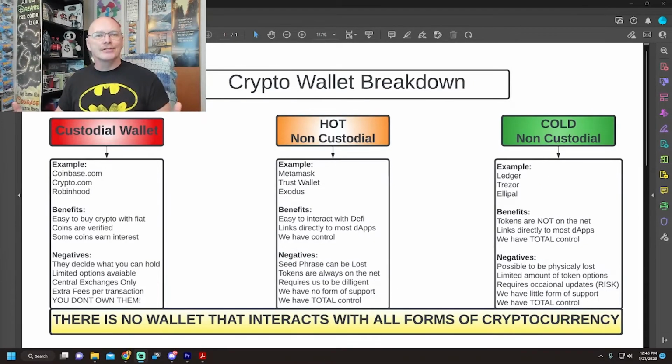Now, the last category we're going to talk about is a cold non-custodial wallet. These are essentially your Ledgers or Trezors or Ellipals. These are hardware wallets that are pulled off of the internet and give you complete custody of your tokens. Now, some of the benefits of these are tokens don't live on the net, so they're not susceptible to cyber attacks. They're not constantly out there as a target for people to try and take.